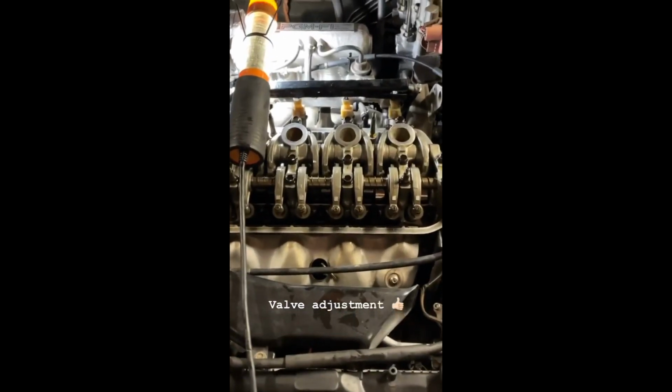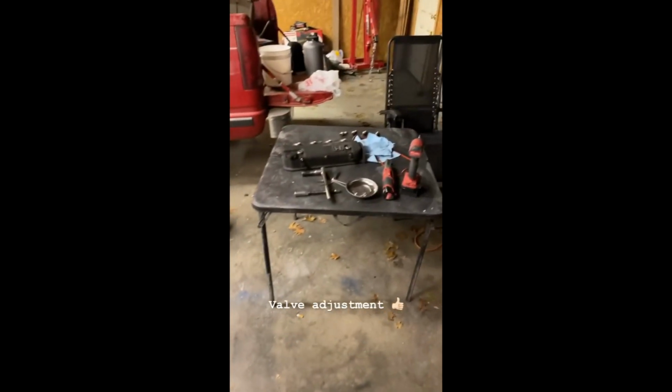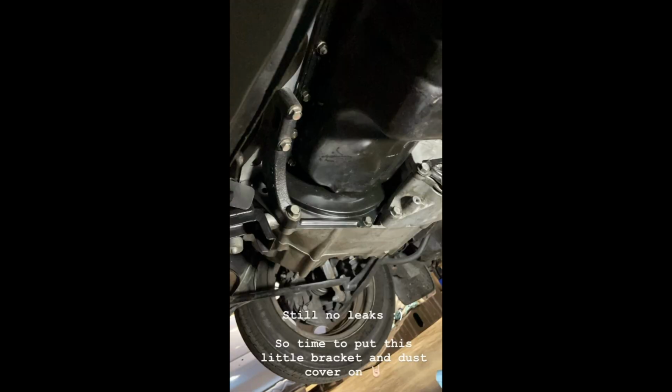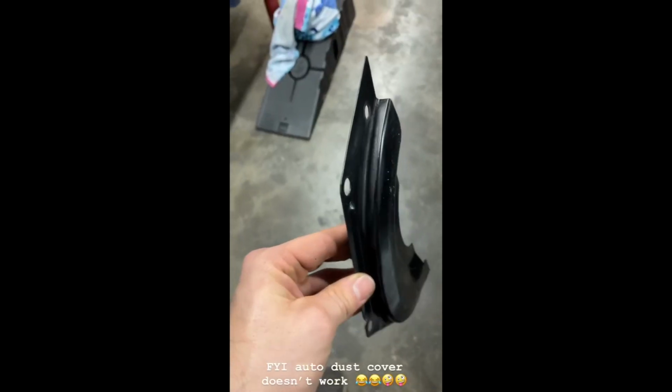So after enjoying the newly swapped car, we started to dive back into it and adjust the valves because they were really loud and the car was underpowered. Also, I went to try to put the dust shield back on from the automatic, and that did not work, by the way, so don't try that, learn from me.